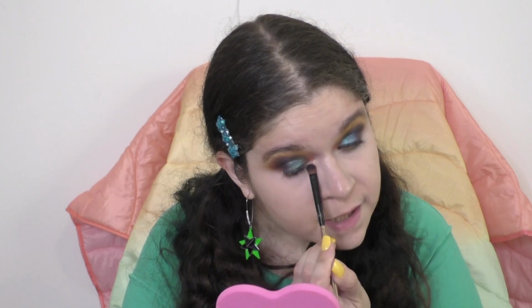So I'm gonna blend that out, but that's how Bambolina looks on the lower lash line. I feel like these crayons are very smooth. I'm liking them so far. They have a nice texture to them. Pretty universally flattering shades. So I'm just taking my Linda Hallberg 303 and just buffing the lower lash.